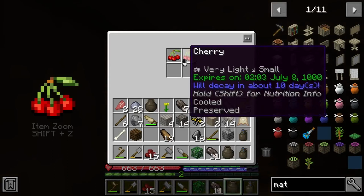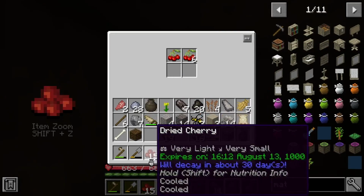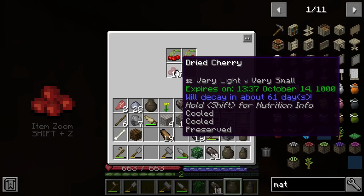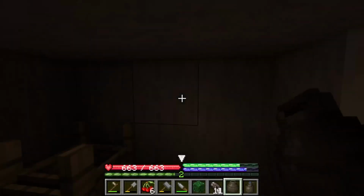Get our small vessel. It's got a couple of cherries. So as you can see, these are 10 days. And these are now 30 days. And now they're 61. So you can see the advantage of wanting to preserve these things.